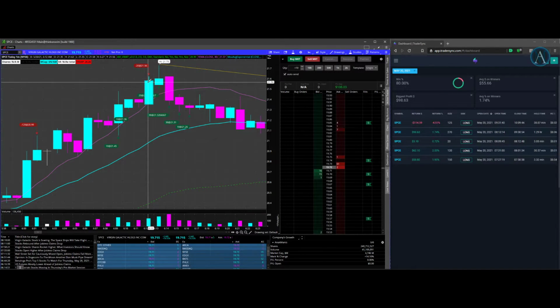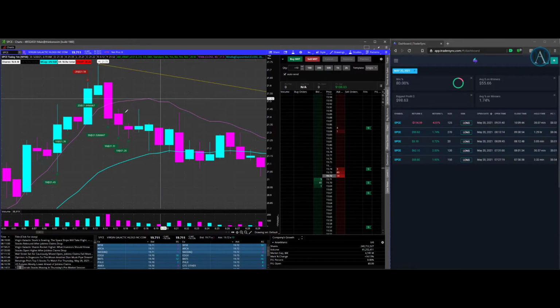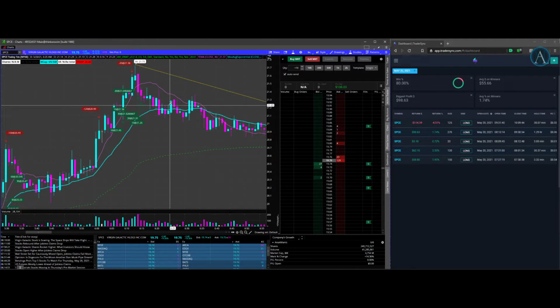And I only made about $3 there with 0.72 percent. But then as it continued going up, I chased it more, and that's when I got stuck. So I got stuck and dropped, continued dropping, continued dropping.